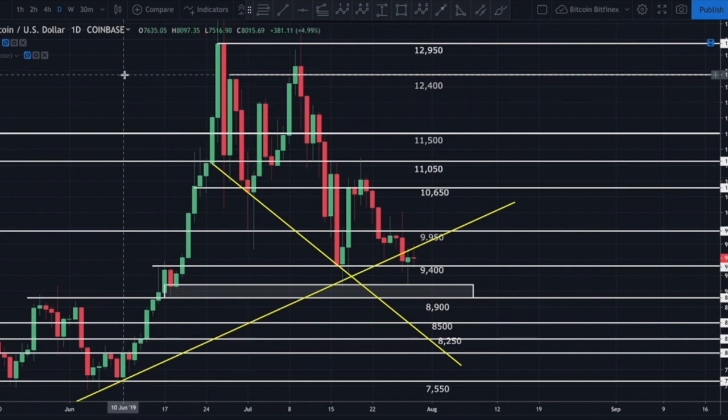If you have any comments, questions, suggestions, please let me know in the comments section below. Basically, I'm mostly doing very small scalp trades here and there, guys, but for the most part, I'm sitting on my hands waiting for this to resolve itself to the upside or to the downside. And again, my bias is to the downside.